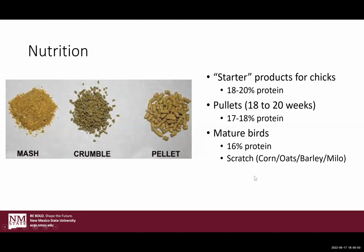Now, pretty common, we called it COB when I worked for Purina, corn, oats, and barley, but chicken scratch, if you will, is just whole grains, rolled corn, oats, barley, maybe some milo in there. And all of those products are less than 16% protein. So effectively, you would want to somehow supplement them with mealworms or something that's higher in protein to ensure that they're at least getting their nutritional requirements met. And it doesn't have to be balanced to the T, but you've got some options, I guess, is what I'm saying on those mature birds.